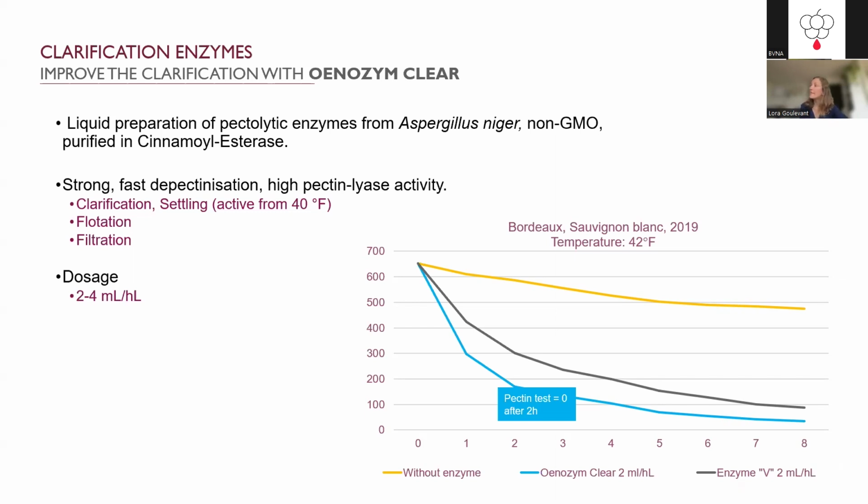So what we see on this graph is the use of 2 different enzymes. The yellow is the control, just the difference of turbidity over time at a temperature of 42 Fahrenheit. We see that the control remains very turbid, very cloudy, not very clarified. And we can see that after 2 hours using Enzyme Clear at 2 milliliters per hectoliter, the pectin test is negative. That means it was very quick, very fast in a short time, compared to the competition enzyme V, that was way less efficient and productive.